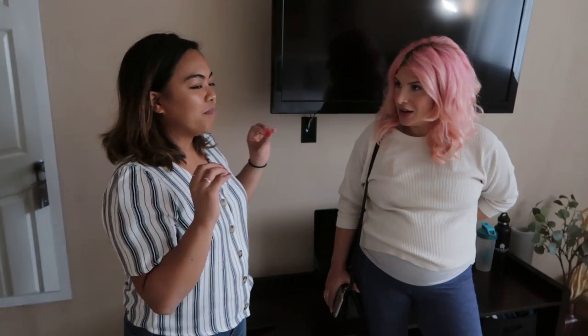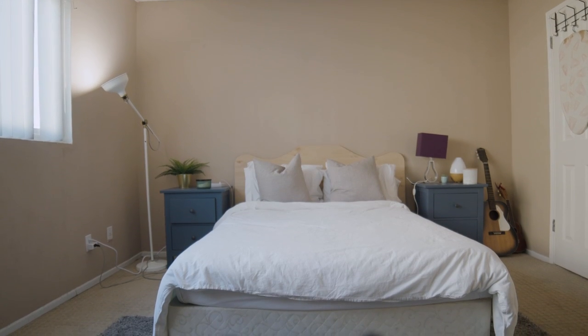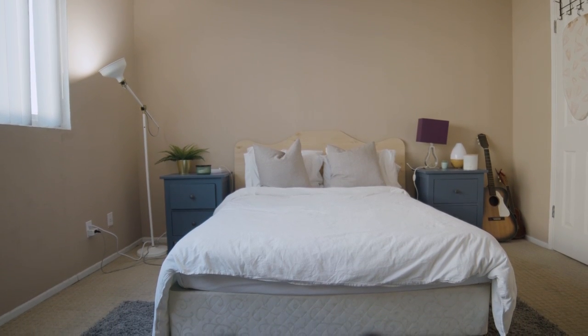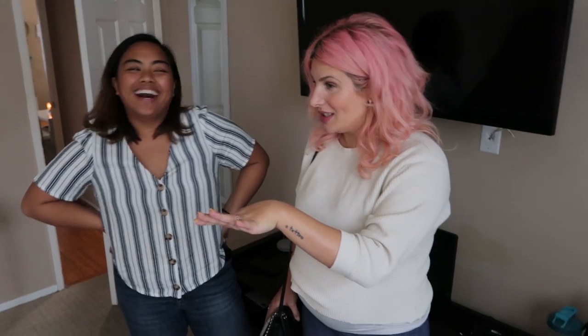What's your vibe? I feel like I like more neutral colors. Okay. Like minimalistic. So tell me about that headboard, because that's interesting. Did you make that? Somebody made it. It looks like a stage one. Like a DIY, someone didn't finish? Yeah, okay. It looks like an unfinished project. So you like minimalism, but not that minimal. Yeah, not that minimal. Okay.